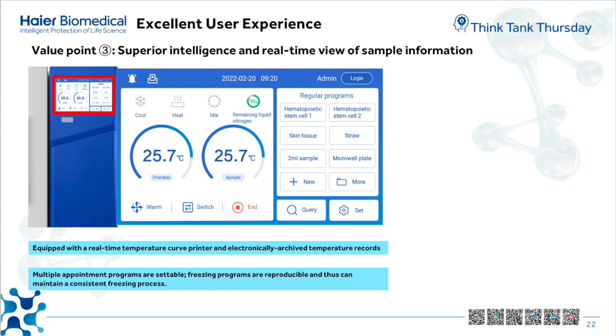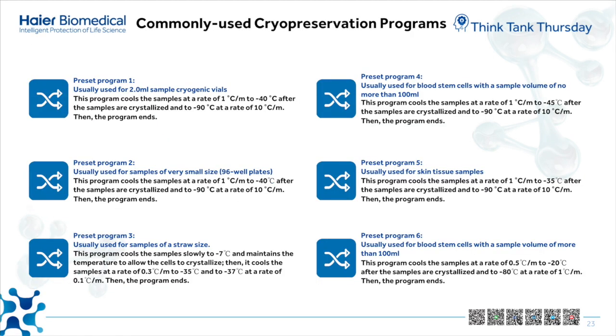Equipped with a real-time temperature curve printer and electronically archived temperature records, multiple appointment programs are settable, freezing programs are reproducible, and users can maintain a consistent freezing process. From this slide, you can see the 6 commonly used sterile preservation programs.